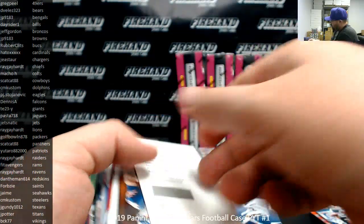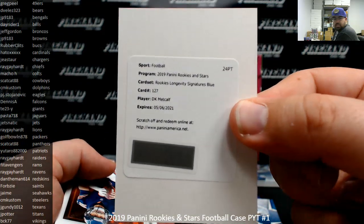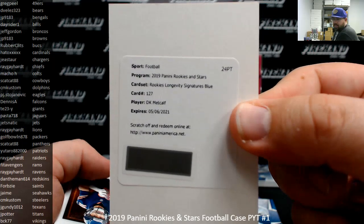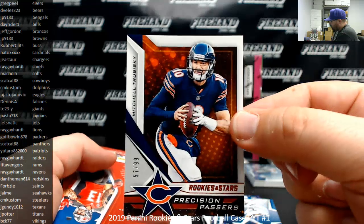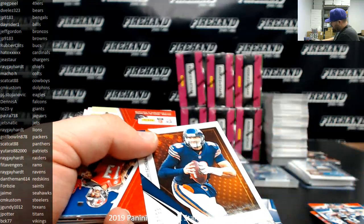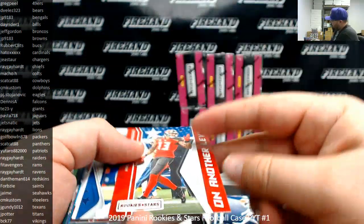Got a redemption. Redemption's good for a DK Metcalf. Longevity Signatures Blue. I'm guessing this is probably going to be number to 75. Seahawks going to Jaime. Mitchell Trubisky, number to 99. I like how he's in an insert set called Precision Passers. I laughed about that last year every time I saw Blake Bortles like that.